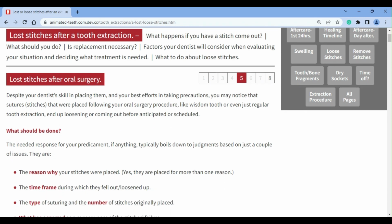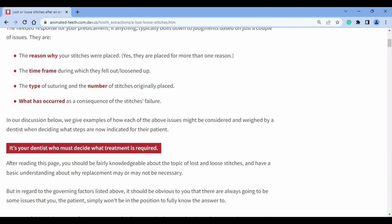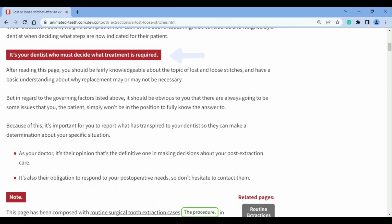As a start, when it comes to problems with sutures, it's your dentist, your treatment provider, who unquestionably has the most qualified opinion about what steps should be taken as a remedy. We can explain for you what's usually done, and what your dentist will consider when making their decision. But for your situation, they're the only one who has the all-encompassing view. And therefore, they're the one who should make decisions about your care. We'll also point out that it's their obligation, as well as no doubt an important aspect of the satisfaction they get from practicing, to make sure that your post-operative problems are tended to. So, take advantage of their assistance.